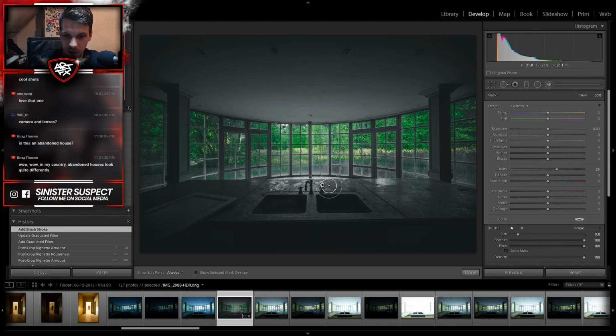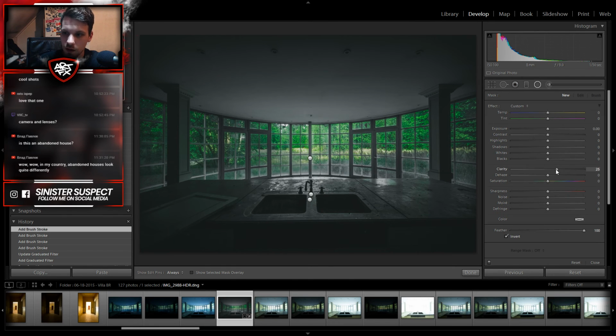Not at all. I mean, your typical abandoned house would be a lot more trashed up probably, and it would probably not look as beautiful as this one. This is a really beautiful place. I don't know. I think they sold this house a few months after I visited it.